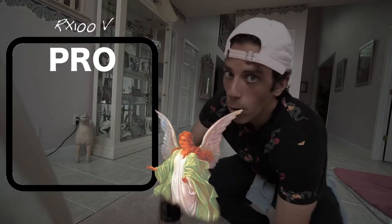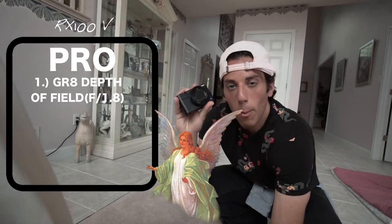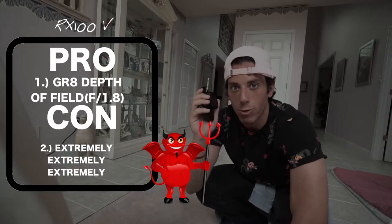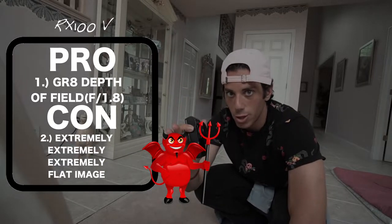The iPhone 10 camera? Or the Sony RX100 Mark V? Pro, really, really good depth of field. 1.8 on a smaller sensor, but 1.8. Con, extremely, extremely, extremely flat image. RX100 Mark V, really? Yes. The sensor is bigger. It's a Zeiss lens. You have a lower aperture.